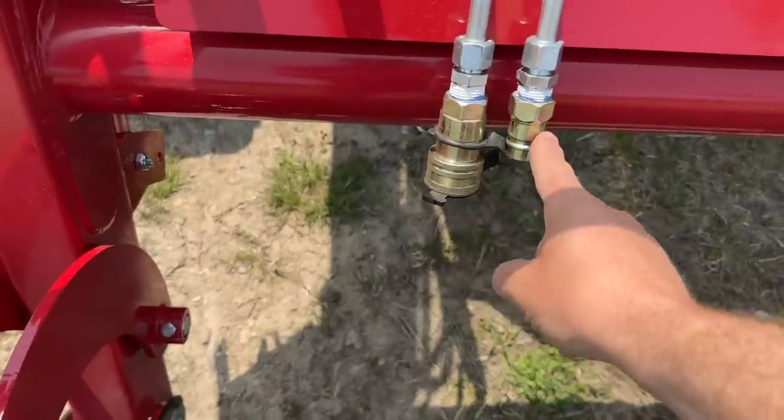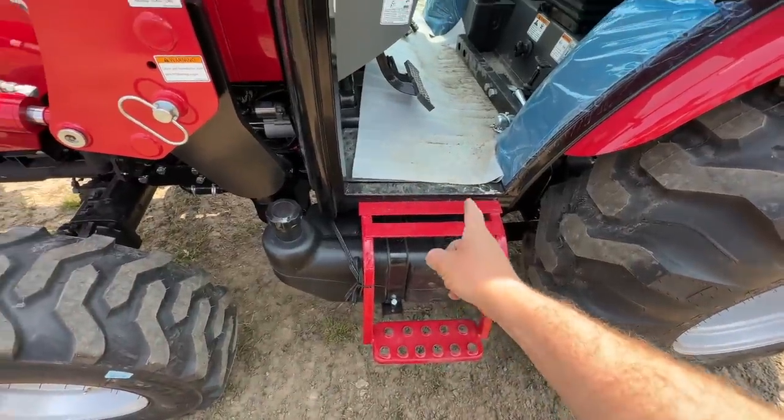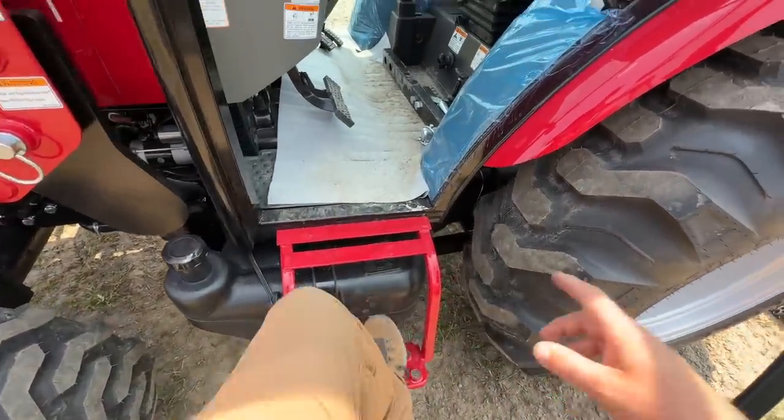This is plumbed up for the third function kit. That makes it so you can run like a grapple bucket, like with a thumb on it. So we got the third function for that. If you have a plow that you can angle, you can hook your third function up to that and you'll be able to angle it. This one has a red step. The other one has a black one.